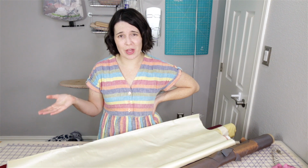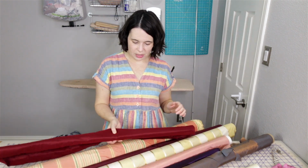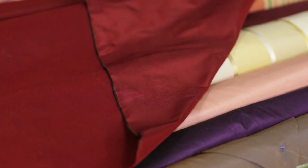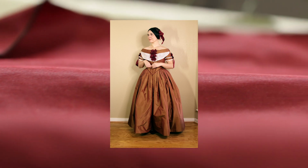So if you have any ideas for that too, let me know. It's about 1 yard. And then I still have a little bit left over of this. It's a black and red ribbed taffeta that I bought for the trim on my 1840s ball gown. So I could probably get something out of this as well. I'm seeing a lot of hats in my future, or bonnets.